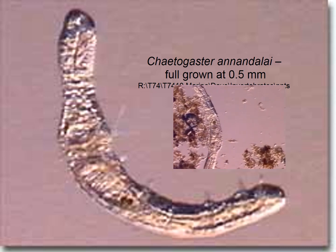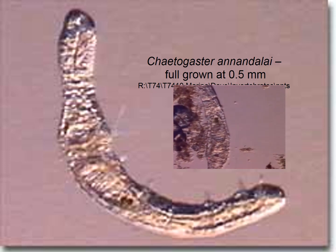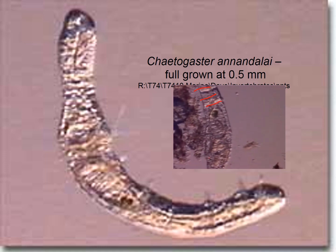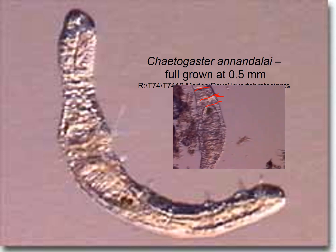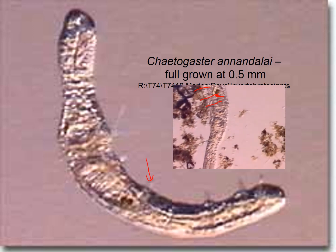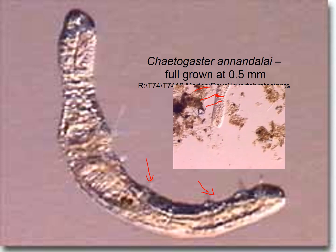But we can still see the segmentation going on. Right, here's a segment, here's a segment, here's a segment. And you can also see these little things called parapodia, and setae growing off of the edge of it. And those are important diagnostic characteristics. Here we go in the Chaetogaster here, these little hairs and appendages off each segment.